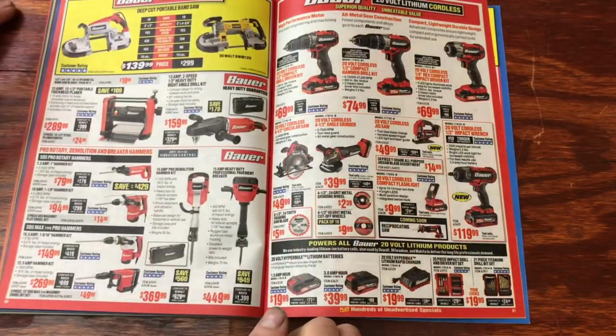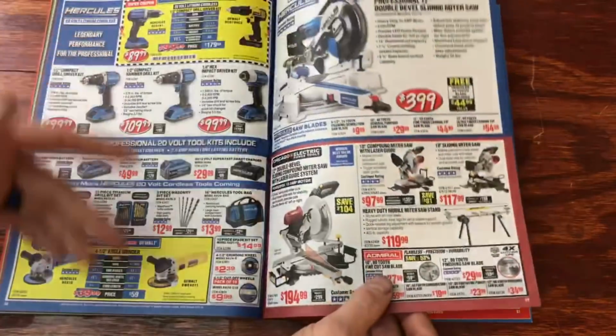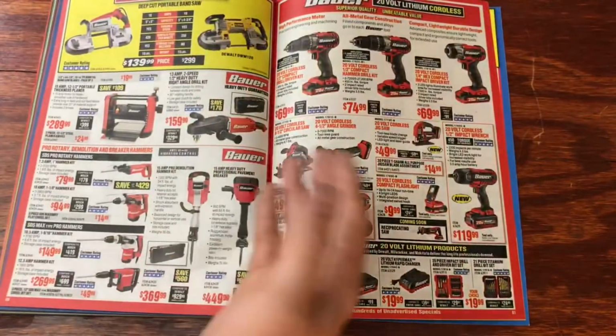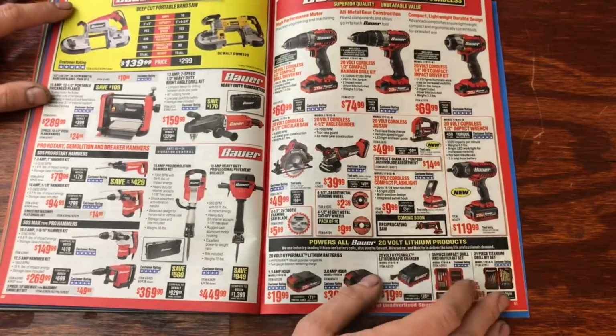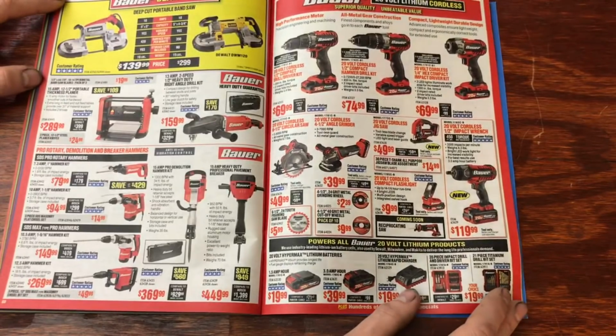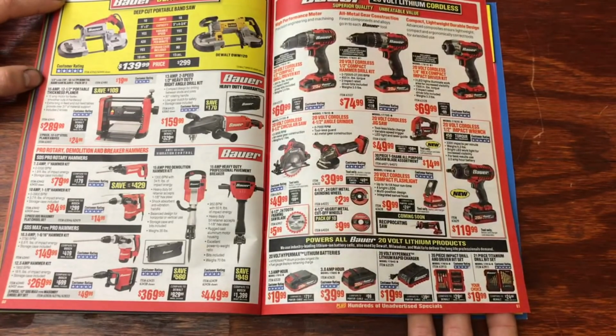Here's the Bauer lineup. Now I've heard quite a bit of people I've seen are buying the Hercules lineup and the Earthquake stuff, but I haven't really heard of anybody or seen any videos posted about the Bauer stuff, so I'm not too sure about that stuff, but there's the prices.